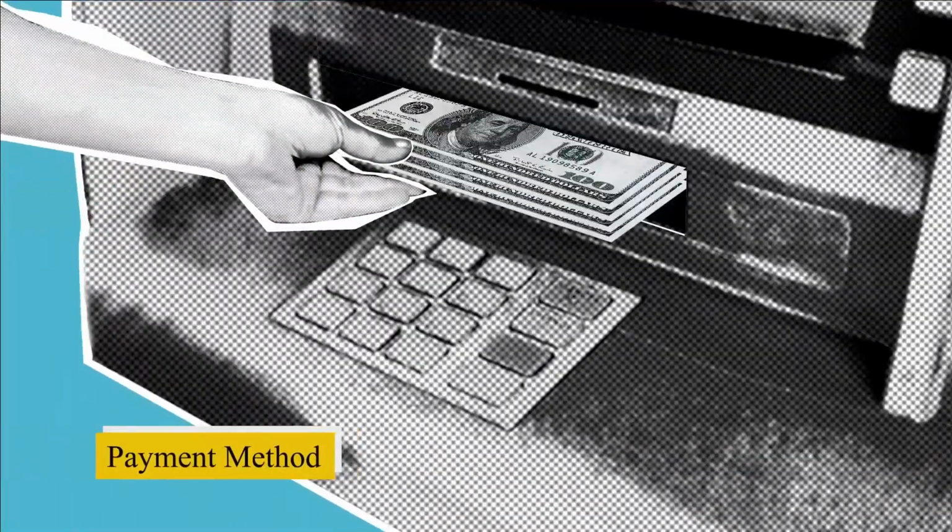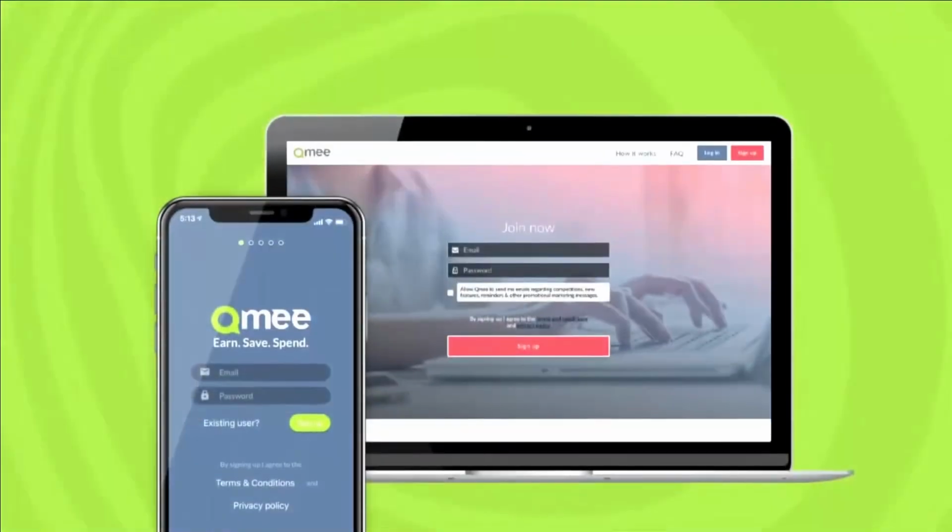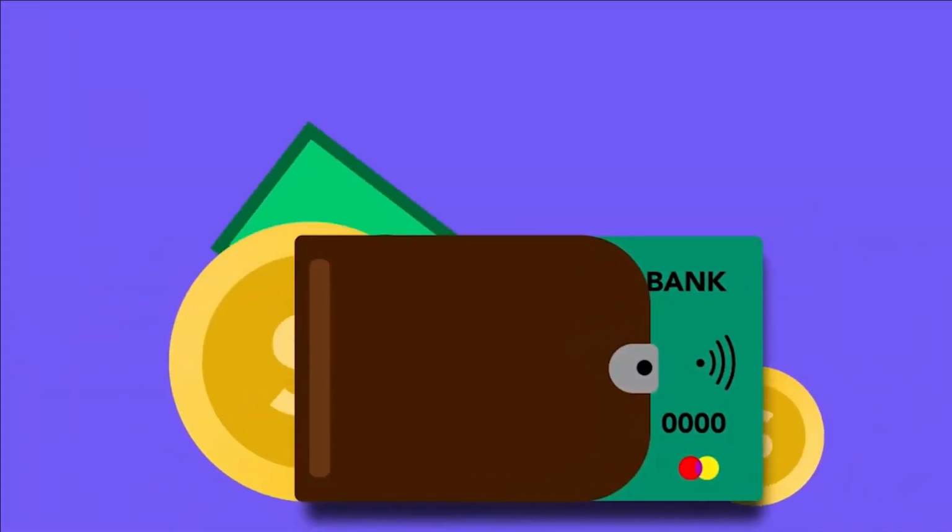What is Qmee's method of payment? PayPal and gift cards are two options for payment. The minimum payout is 1 cent. In the realm of survey sites, Qmee is unique because there is no minimum compensation requirement. You can cash out at 1 cent if you earn 1 cent.